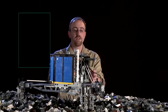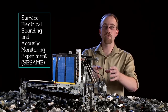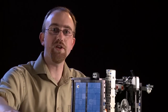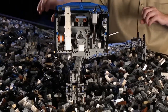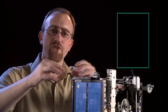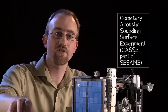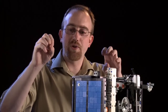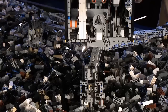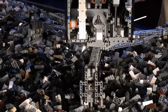Other interactions that take place are with the CASSE experiment on the feet, which is part of the SESAME experiment. This instrument works in two main ways. It can communicate between the feet, so one foot will transmit a signal to be detected by the other foot. This lets us calculate and understand the structure between the feet of the very near surface. SESAME can also look at, with CASSE, the deep interior of the comet by listening passively to comet quakes, listening for activity within the comet, say gas being produced.